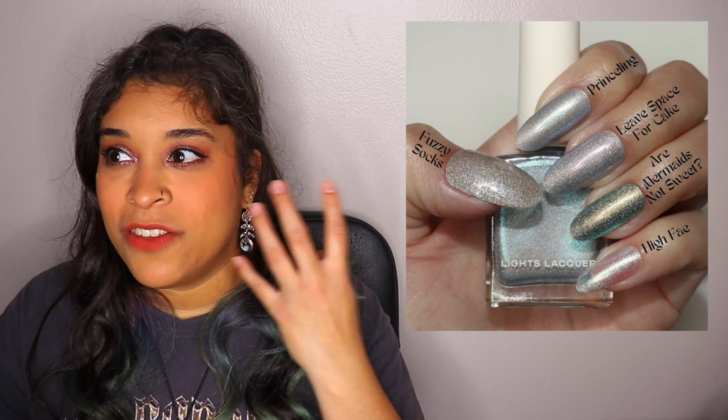The next one I compared to it kind of surprised me because I did not think it was going to be up here, and that one is Our Mermaid's Not Sweet. I always just tend to forget how gray, blue, even yellow toned it is. They are obviously very different, but I don't think they are so completely out of this world different that I didn't have to put it here.